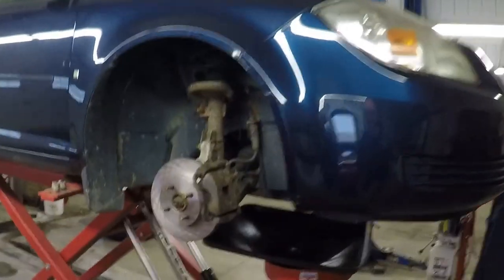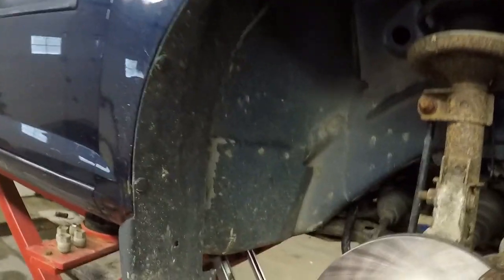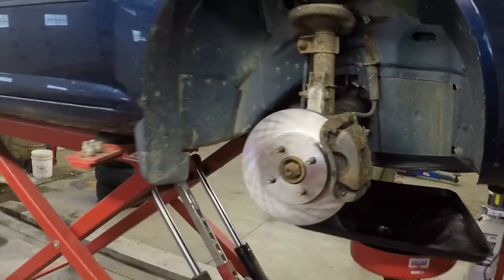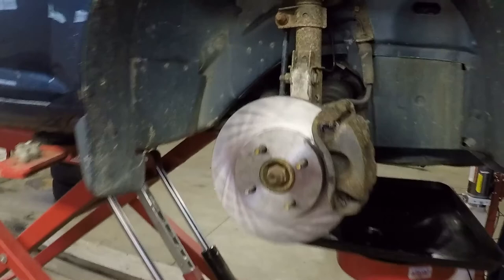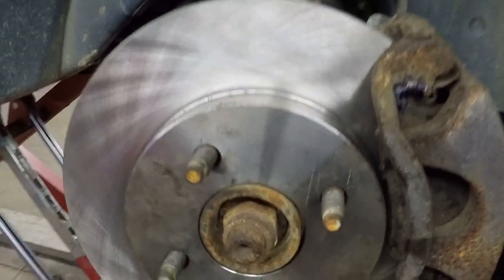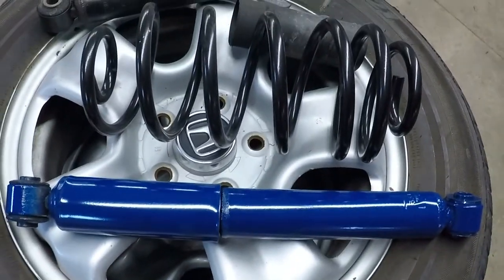So we've got the 2008 Pontiac Pursuit, or Pontiac G5, whatever you want to call it. And surprisingly, it's in really good shape. The only reason I say surprisingly is simply because it's been sitting in the backyard here since last summer sometime. We just haven't gotten to it. The rotors probably were fine, but we replaced them anyways because they were so rusty and would likely make noise. Other than that, we had a broken coil spring underneath the car, so we're going to replace that spring and a bad shock, and there's the new spring and shock right there.